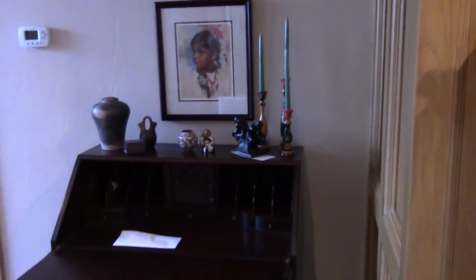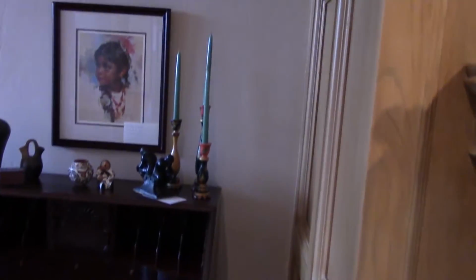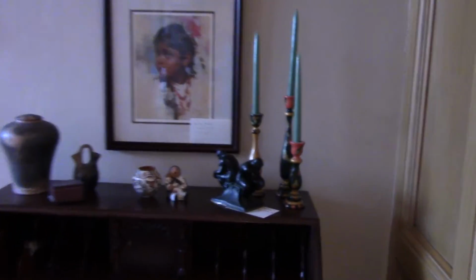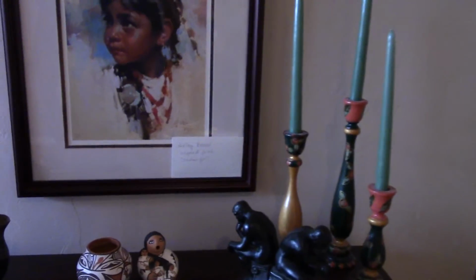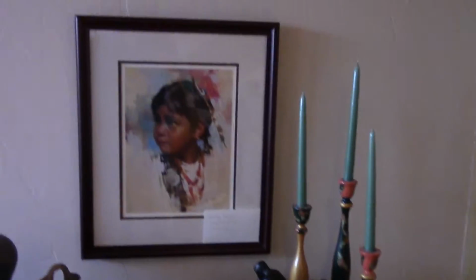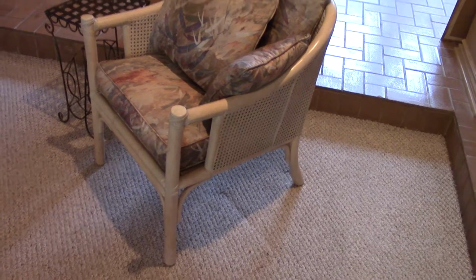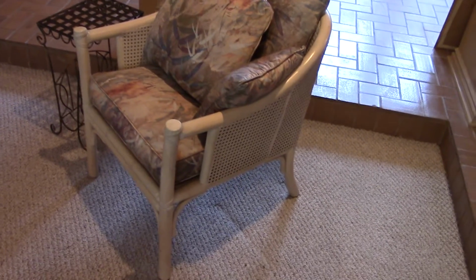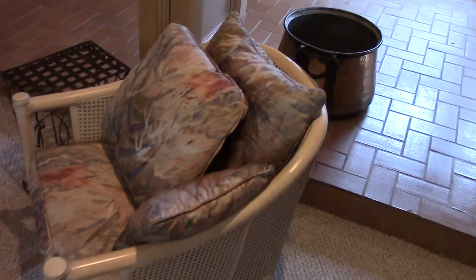And over here we have a nice little drop front secretary. It is really cute. And we have a 1920s pair of the Thinker bookends on it. We also have a Haley Brown sign print called Indian Girl. It's right there. And we also have a Meguiar chair. If you're not familiar with Meguiar chairs, Meguiar was a real expensive furniture line that's all rattan and it's actually leather wrapped. It's really exceptional quality furniture.